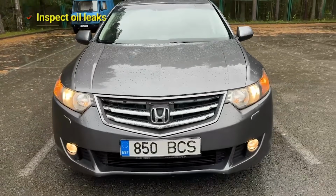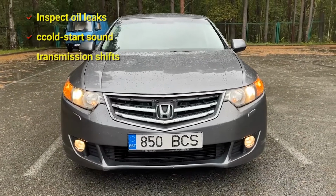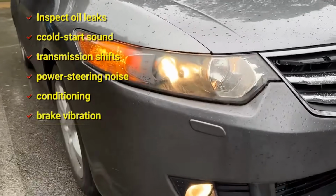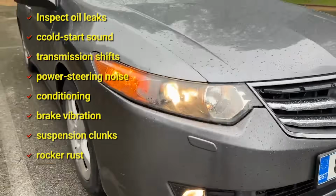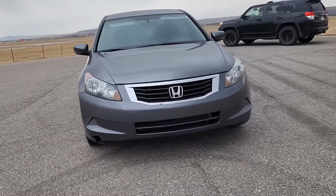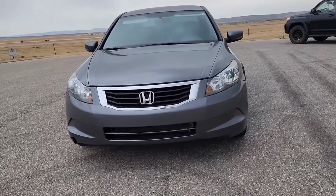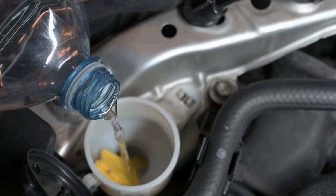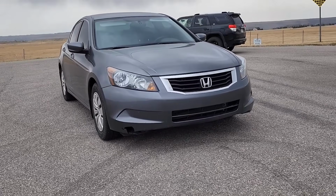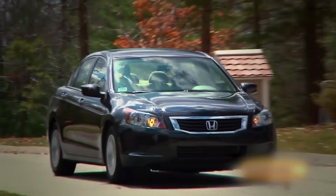Inspect oil leaks, cold start sound, transmission shifts, power steering noise, air conditioning, brake vibration, suspension clunks, rocker rust, tire age, and service receipts. A clean Accord often looks unremarkable on a used lot, and that is a good sign. The best ones were driven by people who changed oil, bought decent tires, and did not turn every car into a social media project.